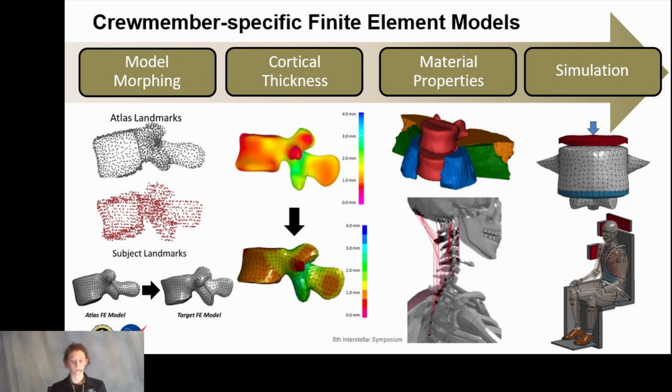And then lastly, we have the simulations that we run. Those can be either simulations of isolated areas, like just one vertebral body, or it could be a full human body simulation like I showed you on the previous slide. And we do that for each of the 9 astronauts to make sure that the models are customized to each one of them pre and post-flight.